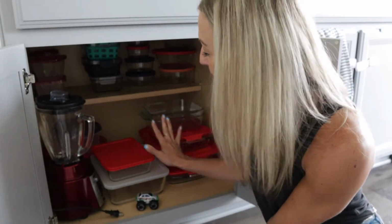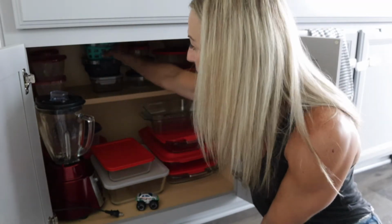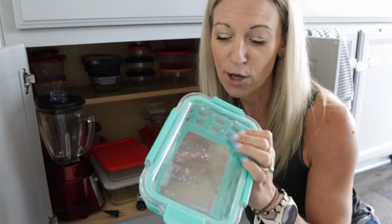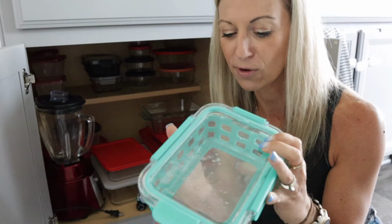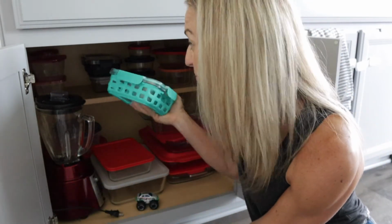So then I have 9x13s, I have my square rectangle ones, I have bowls, and if you guys haven't seen this, I got these at Target. What is this brand name? ELO. These are cool because they can go right from the refrigerator to the microwave with the silicone on it. These are pretty neat and it keeps things pretty warm when you actually warm things up in them.